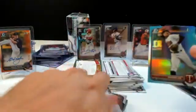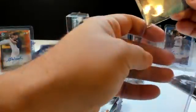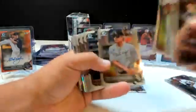Brooks Lee, one of the top prospects in this product, going out to the Twins. This is a sky blue. I'll top loader that for you. He was the 8th pick in the draft. We're just hitting peripheral hits here. Really nice stuff.